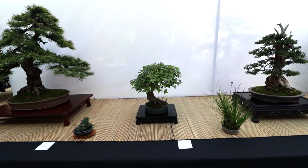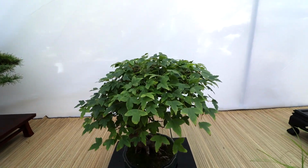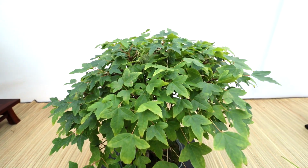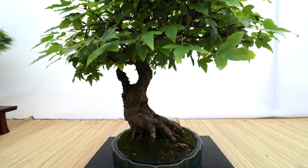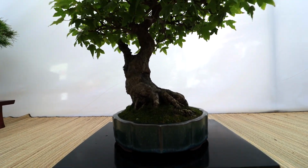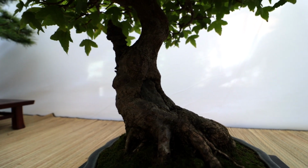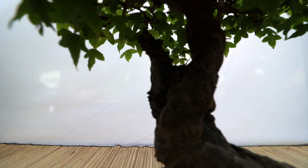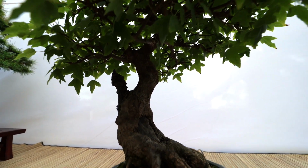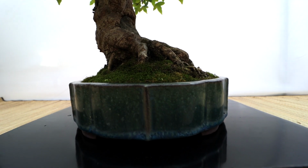And here is a trident maple in training 30 years. Great looking foliage on it. Just amazing. And spectacular old trunk. And it looks like this was a root over rock originally. You can see some of the rock in there. And up top here you can see the rock sticking up. Yeah, an amazing tree and a beautiful pot. Spectacular.